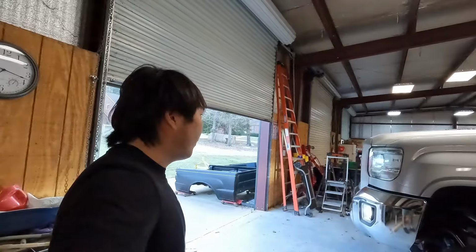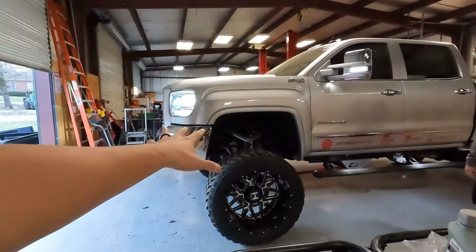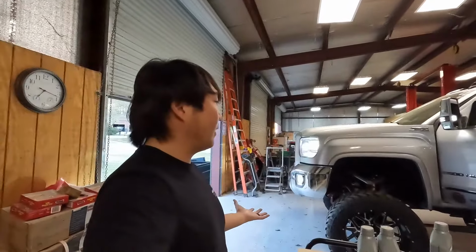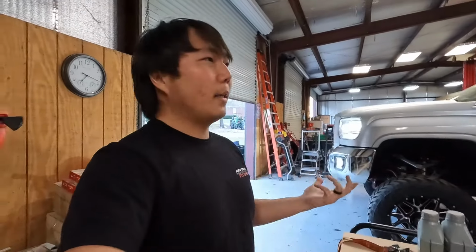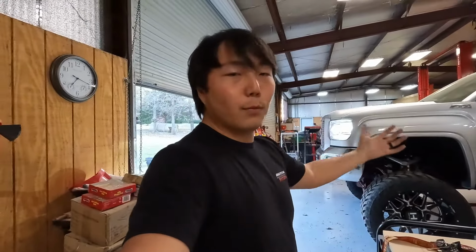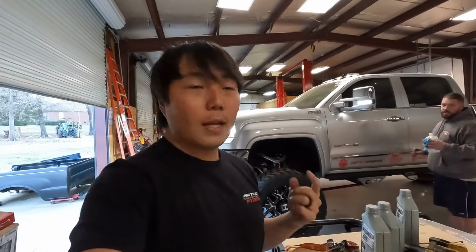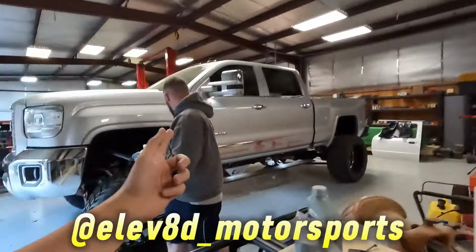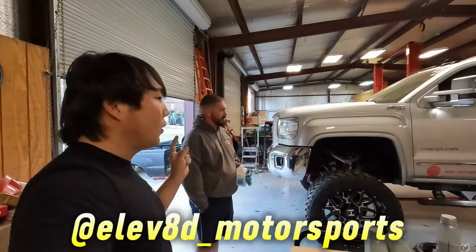Yeah. So some of you guys may know, we talked about it. This truck is going to SEMA, and some people thought we were joking, but it is actually a SEMA truck. We are building it for SEMA, and I keep saying we, but it's mainly Devin. I'm kind of helping him with this build, using Elevator Motorsports. Shout out to my boy Anthony Mora at Elevator Motorsports, your build manager. So that is who he's using to be able to go to SEMA.